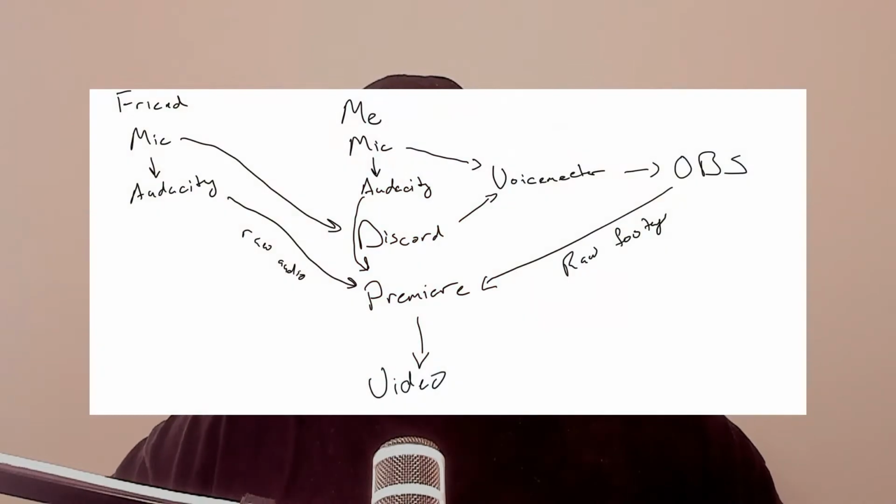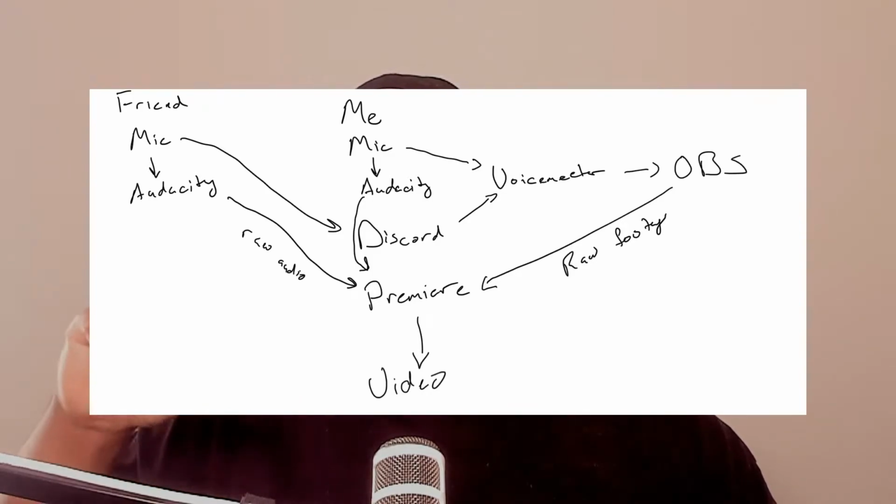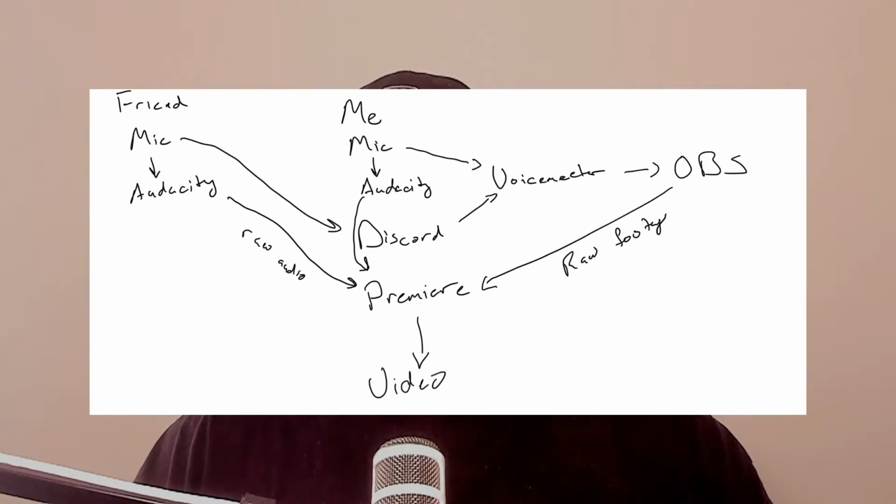So I decided to take that same syncing approach and apply it to the audio for podcast recordings. I got a friend of mine to install Audacity and record his microphone, and I did the same. But I also had him hop into Discord, and I took the Discord audio, merged it with my microphone audio through Voicemeeter, and had that pipe to OBS. So we had a mixed recording on a video.